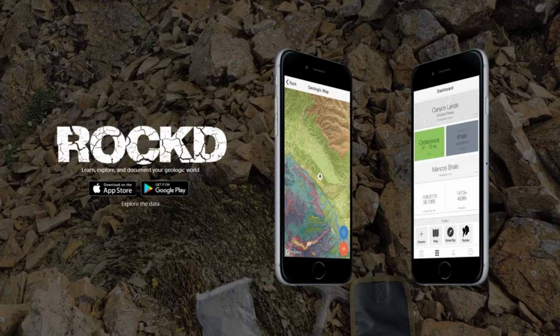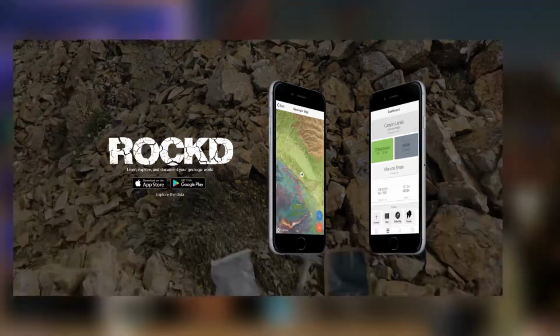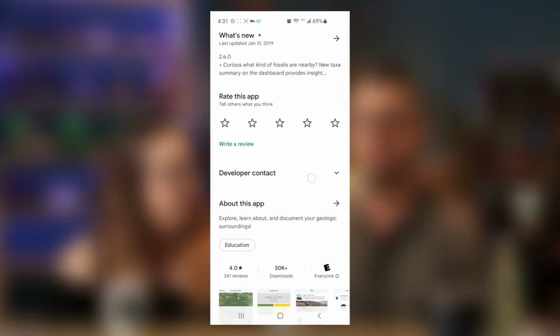One of my favorite things to use when I'm either out in the field or just at home doing research is an app called Rockd. Yep. It is spelled R-O-C-K-D. I believe that it's on the iTunes store, and it's also in the Android Play Store. Yes, I love it. It's super simple.